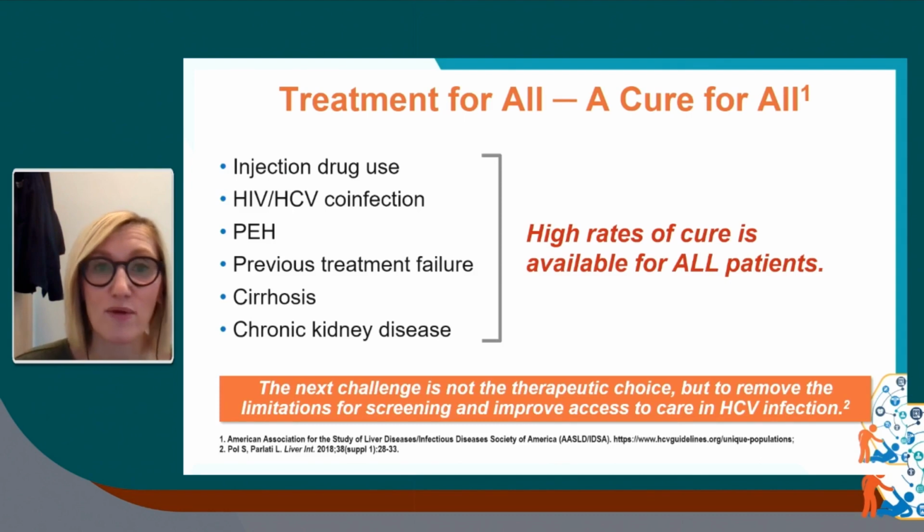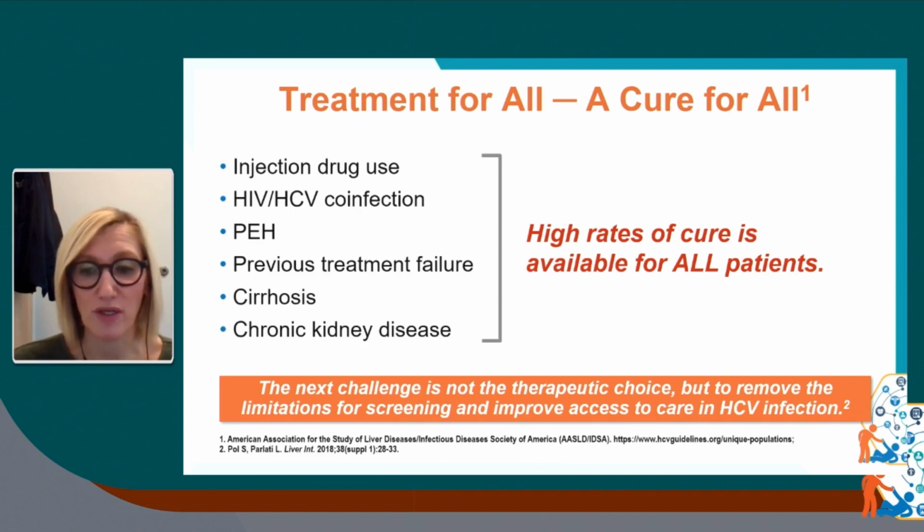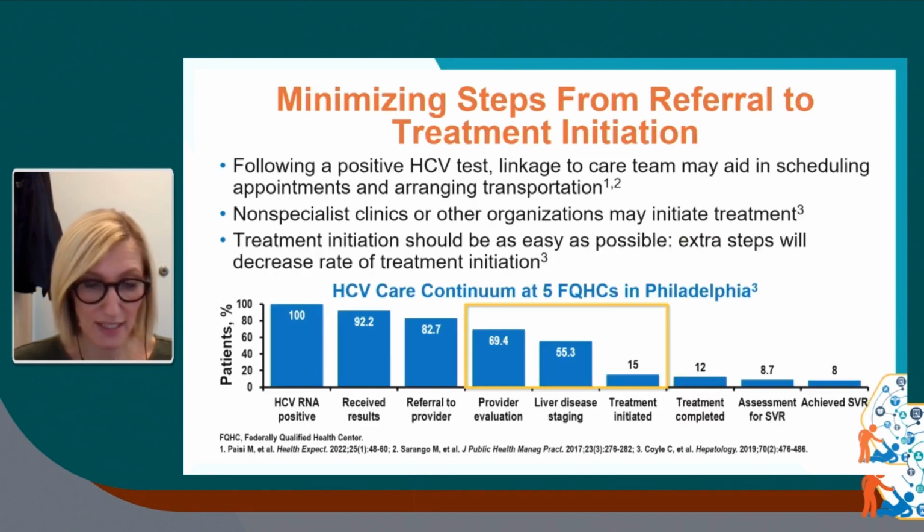Individuals with cirrhosis and those with chronic kidney disease are all eligible for cure, of course. And so the next challenge is really not about therapeutic choice, but more so to remove limitations for screening and treatment so that everybody has access to a cure for their hepatitis C.